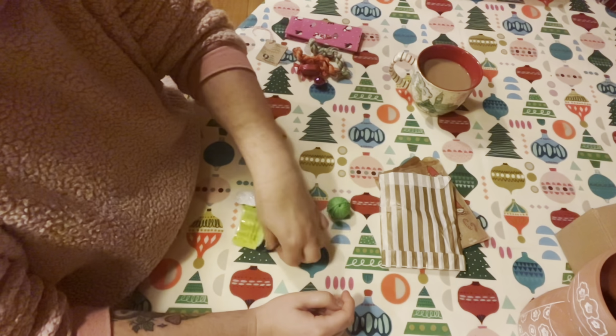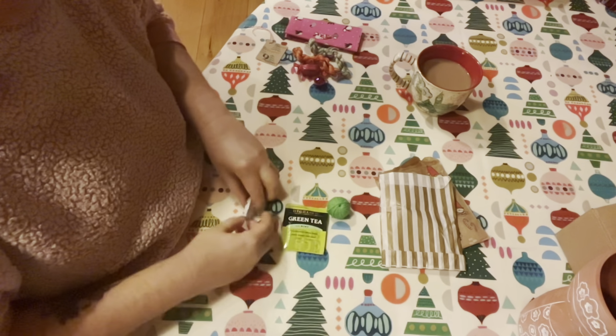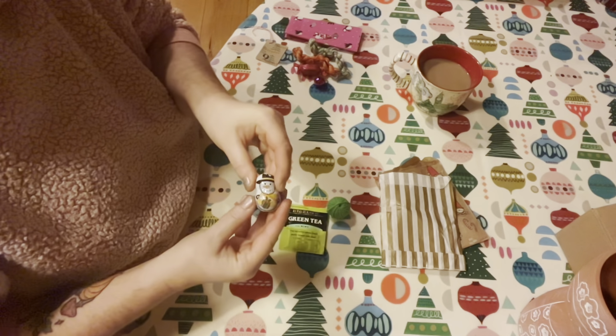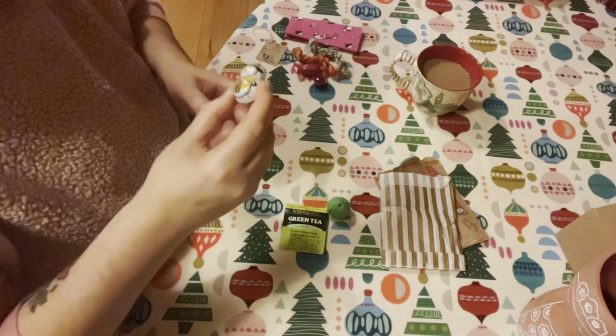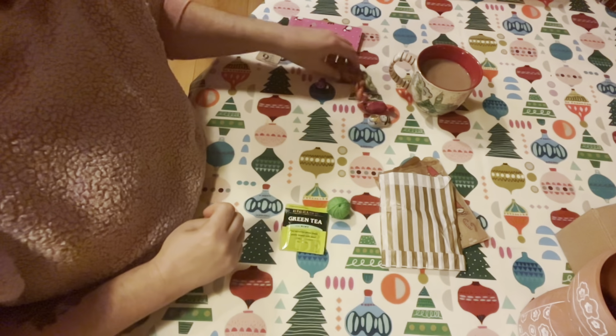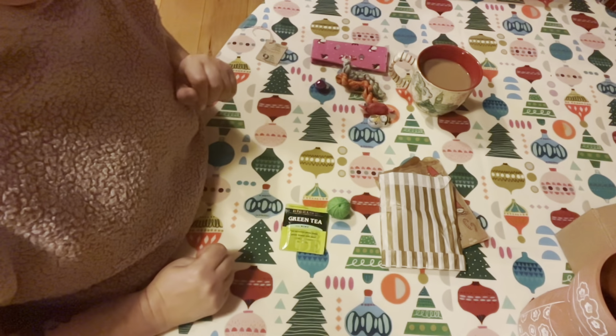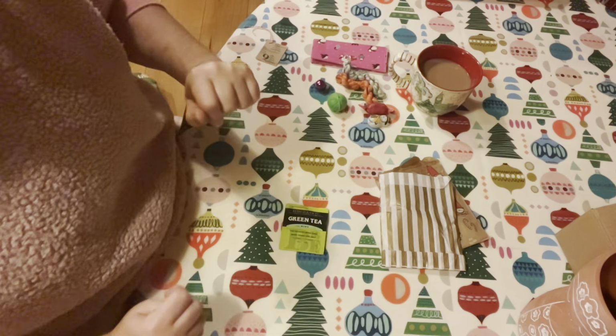So that's lovely. And I've got a green tea with mint, which I've never had before, actually. Oh, and I've got a Frosty the Snowman chocky. That's lovely. I shall go and enjoy those and sit and I think I'm going to crochet on my shawl a little bit this morning. That's lovely. Thank you, everybody.